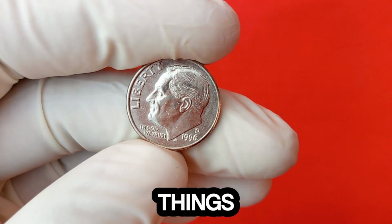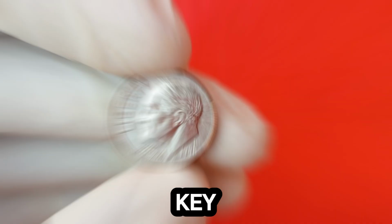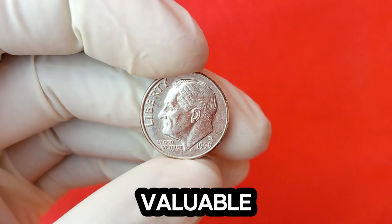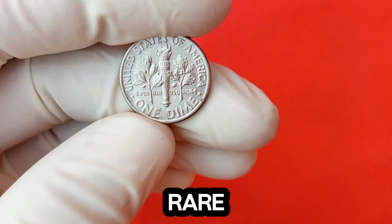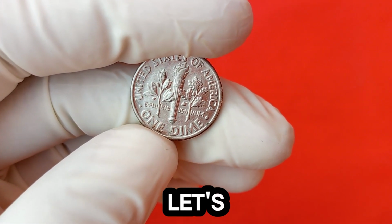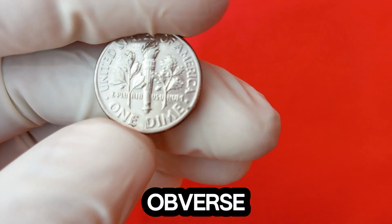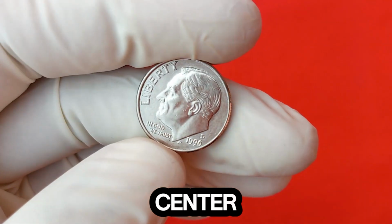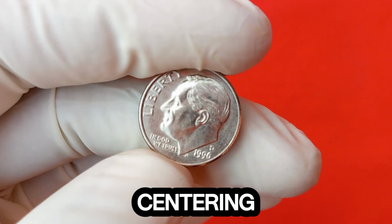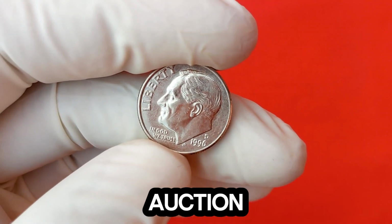Alright, here's where things get interesting. There are a few key factors that can make a 1990-60 dime extremely valuable. If you have one with one of these rare errors or conditions, you might just be sitting on a fortune. Let's break them down. If the obverse or reverse of your dime is off-center, it's a misaligned die error. Coins with significant off-centering can fetch hundreds or even thousands at auction.